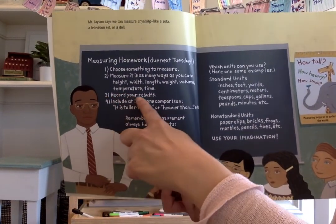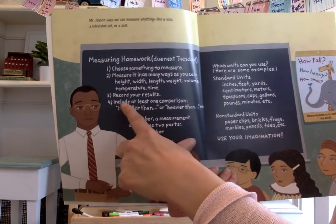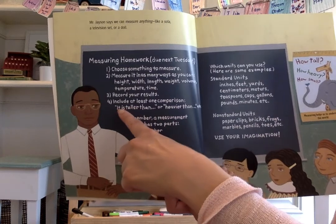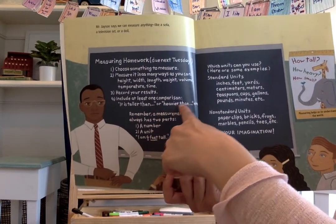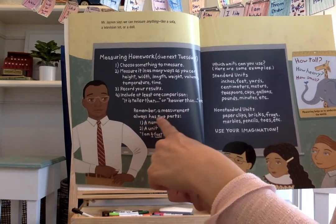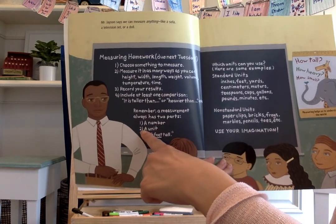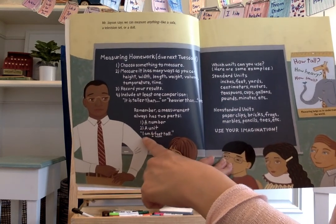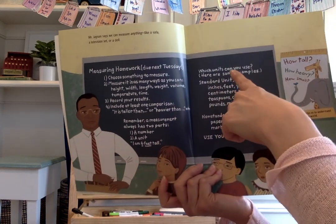Number 3, record your results. That means write it down. Number 4, include at least one comparison. It is taller than or heavier than. Remember, a measurement always has to have 2 parts. Number 1, a number, and number 2, a unit. I am 6 feet tall.